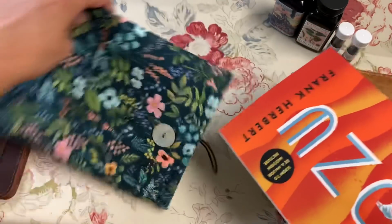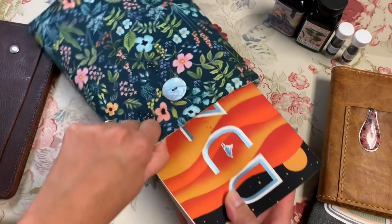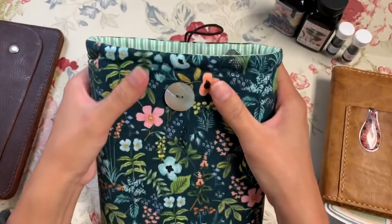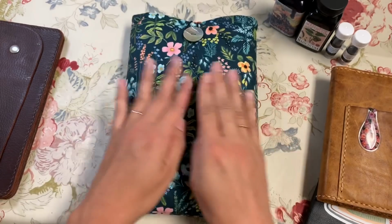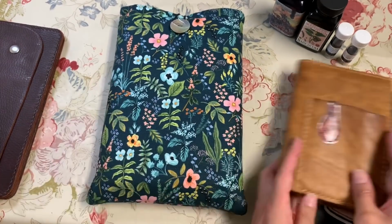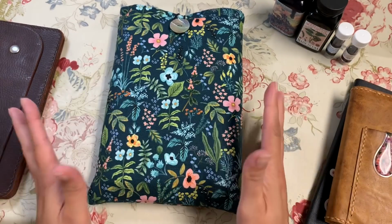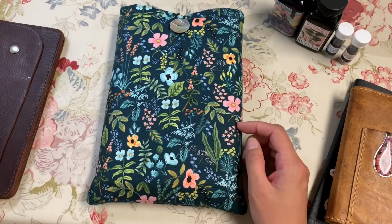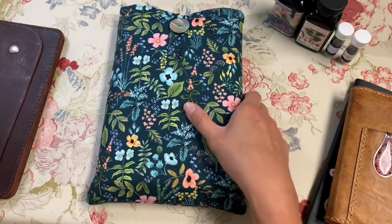Julie was very responsive. After I placed my order, she contacted me right away to let me know the new turnaround time. So she's very transparent with her shop. I have been fully enjoying this, and I love the way this looks with all of my covers when everything's together. It's so pretty. So I highly recommend her shop if this is something that you're looking for. I've been very, very happy with it.